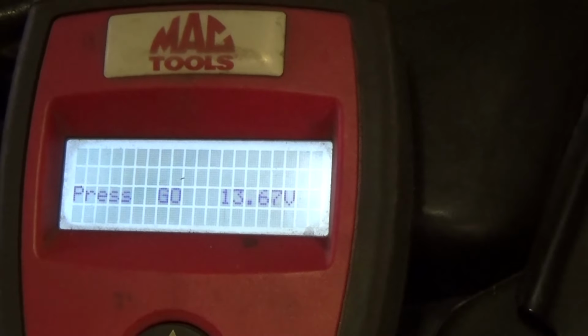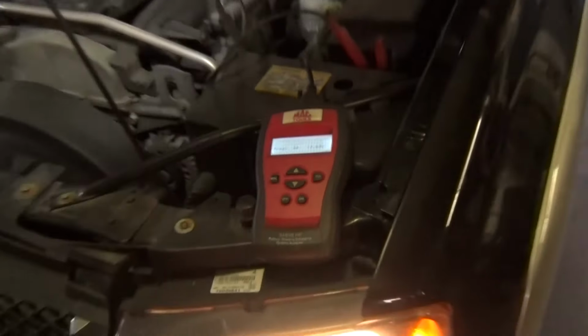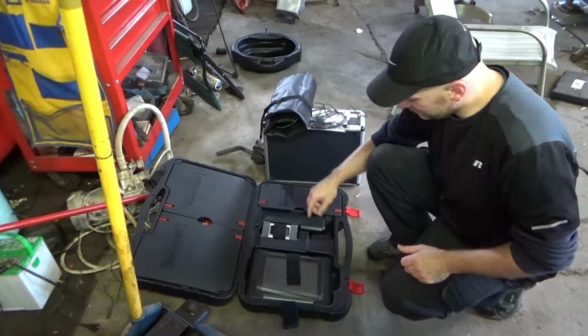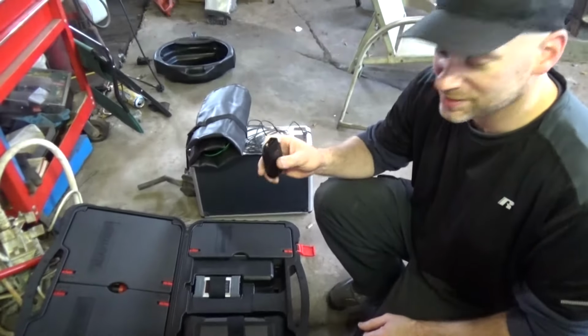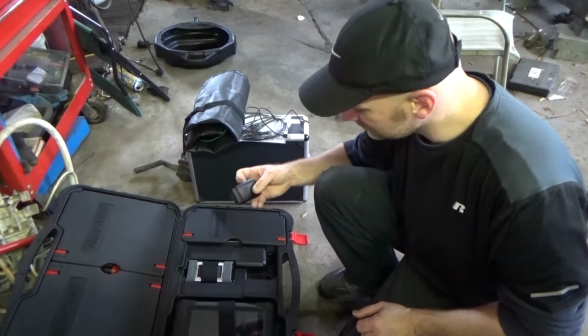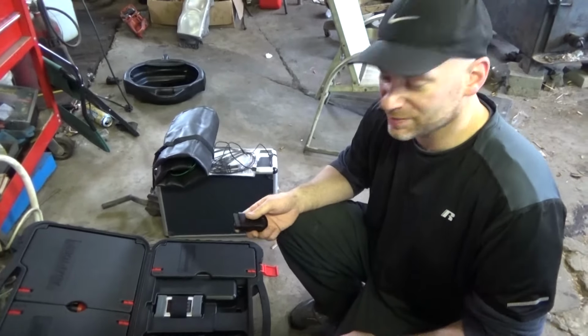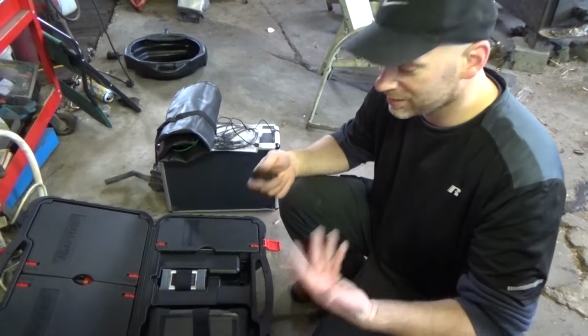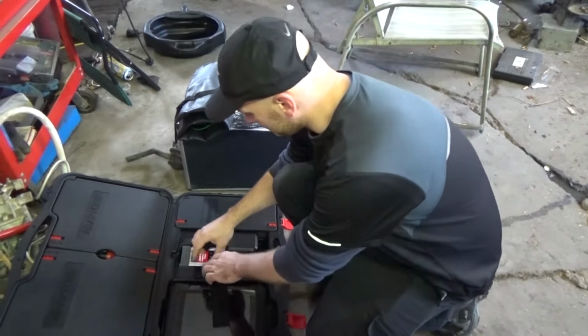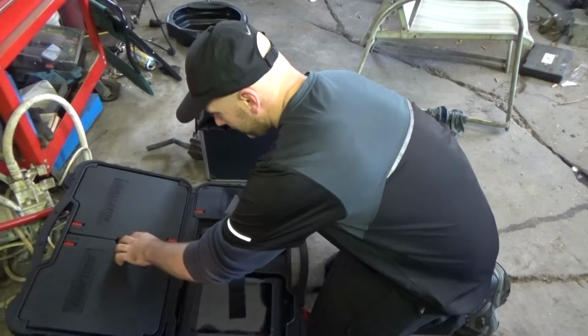So the next thing we did was try to communicate with a scan tool. The first thing I found out was I tried using just a wireless communication interface for the Alltel, and I could not communicate to anything. The BCM, ECM, nothing would communicate. It would just sit there. So then I got out the 2534.